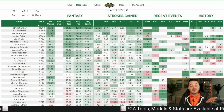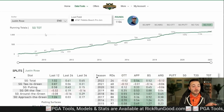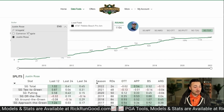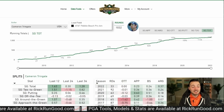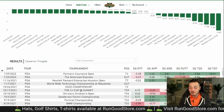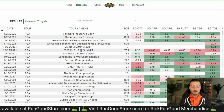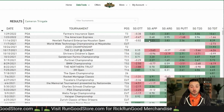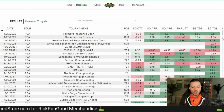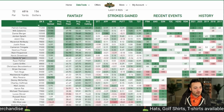Cameron Tringale, this feels like we're about to break through, right? Cameron Tringale holds the unfortunate distinction of making more money than anybody on the PGA Tour, $14 million without a victory, which is crazy. And he's put himself in contention a handful of times here recently, 3 top 7 finishes in his last 5. Doesn't drive it as well as some of these other guys, but he can get away with it around these courses. I'm super optimistic. I think this is a week he could break through.